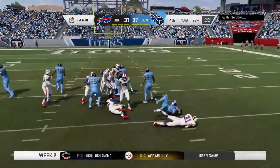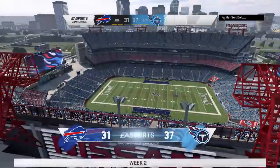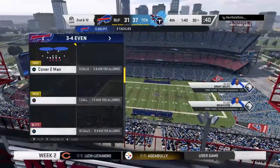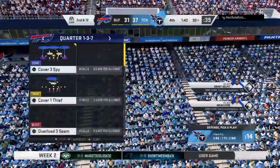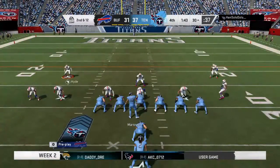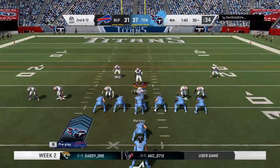A 1st down carry for Henry. And I think this defense knew what was coming as he is smothered behind the line. Now the Bills are going to use the first of their timeouts as they'll talk things over prior to this upcoming 2nd down play. So the opening play of the drive goes backwards.